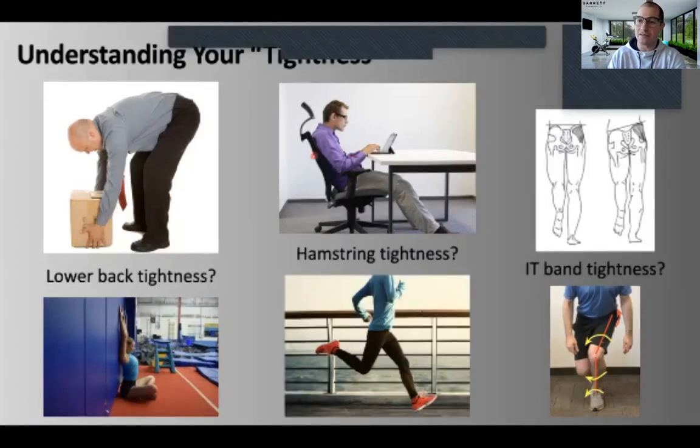Can we strengthen those muscles and build them up? This person at the bottom of the screen might feel some hamstring tightness as well, from a different reason, not from being inactive, but for being overly active, maybe overstriding, landing too far in front. So if I worked on stretching the hamstrings, but didn't realize this person's overstriding, and as they land too far in front, all the stress goes directly into the hamstring.